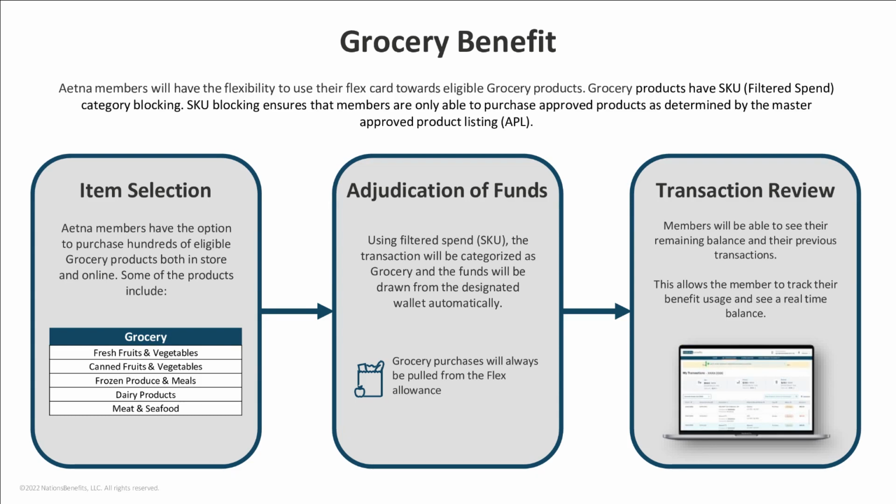The grocery benefit is a network of groceries. So they have to be a participating grocery store or convenience store. And that listing, as I mentioned, is on Producer Worlds, as well as we also have a listing that your broker manager can send to you. So the grocery benefit, as I mentioned, is participating. They can't just go to any grocery store. They would need to be participating with the Nation's network.